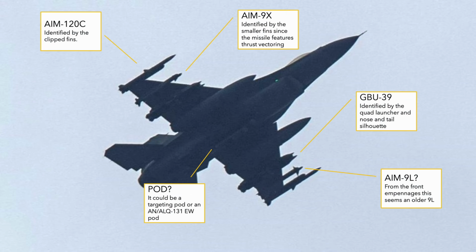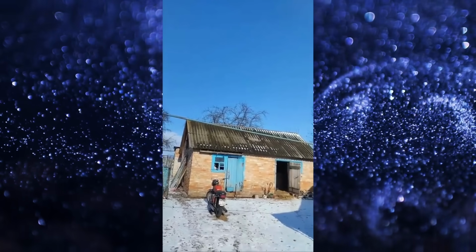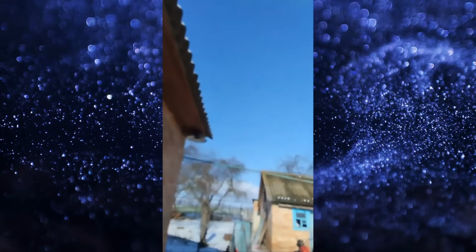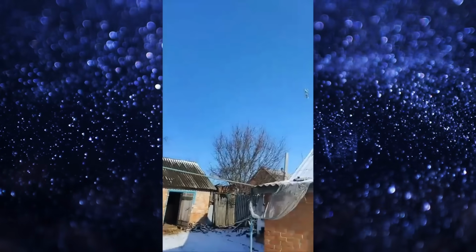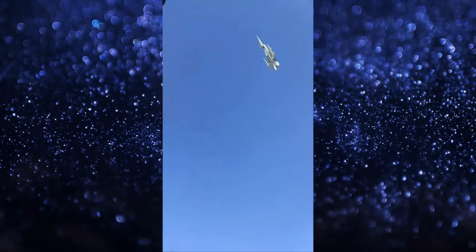In this picture, we see a Ukrainian F-16 armed with GBU-39 small diameter bombs, AIM-120C and AIM-9X. This is a much more modern loadout than the one shown when the aircraft were delivered. They were armed with old AMRAAM-B and AIM-9L. We also have this video where in a few frames you can see an F-16 armed to the teeth flying low above a farm. This picture is a clear indication that the F-16s are indeed trying to do something.